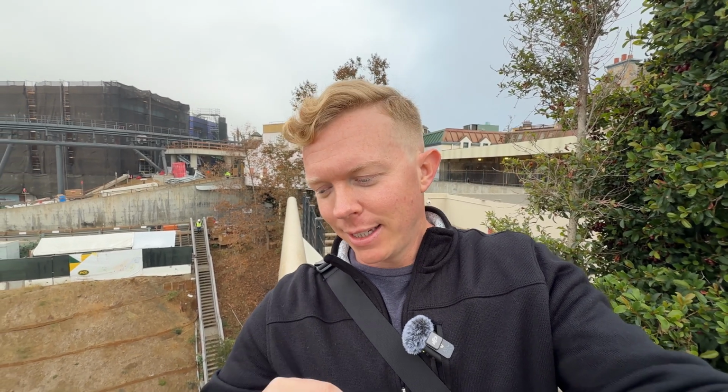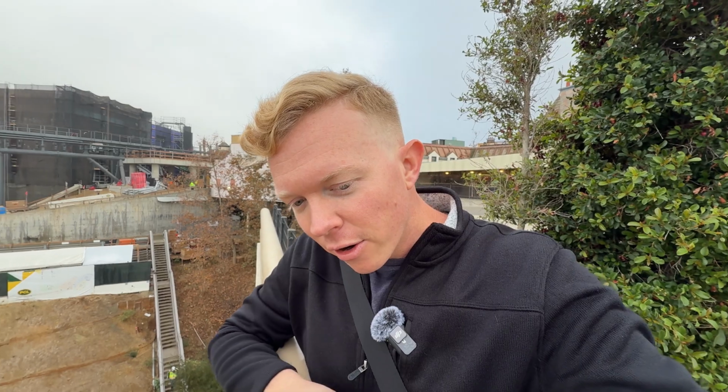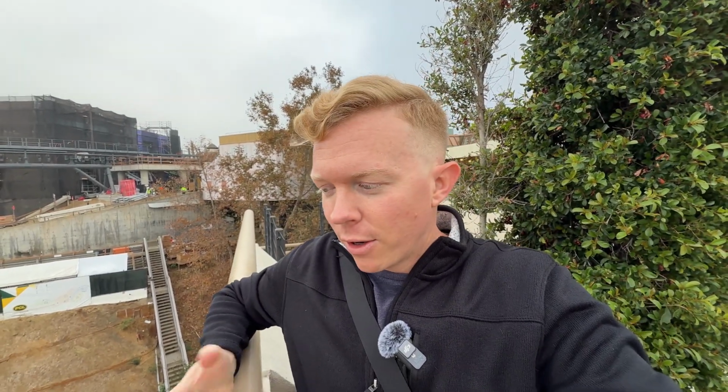But I was not expecting people to be working today. I thought there was going to be nobody on site. Their crews are taking the day off. But no, Universal's paying that golden hour OT because there are some people on site today working on some concrete. They're working on, I think, some columns over on the far end. And there's a lot of crew members up here in the show building. So that's cool.